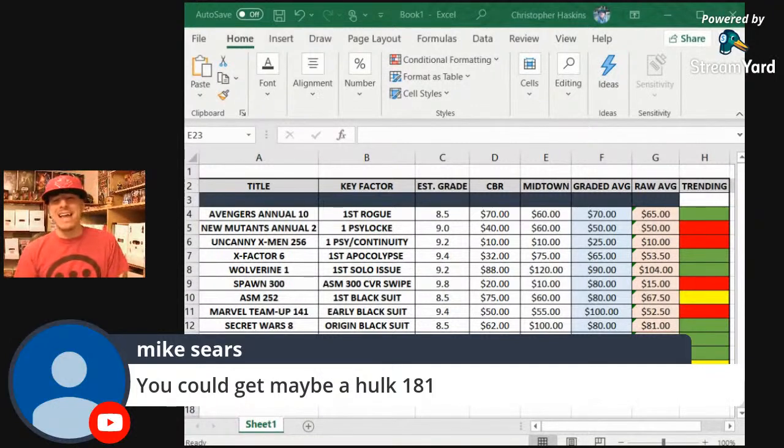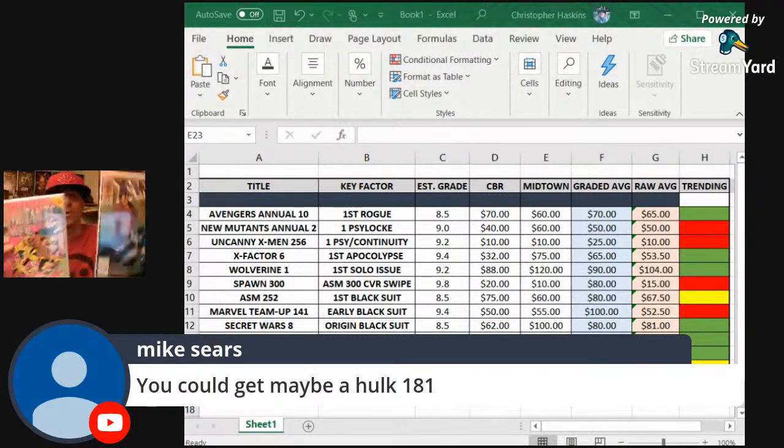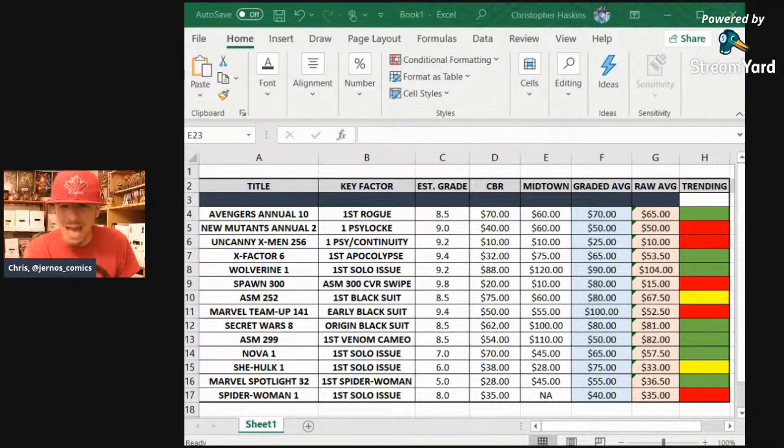Hulk 181, man, that thing is, I have a Hulk 180. But yeah, get my hands on a 181. I don't know. But again, I wouldn't trade as much as Hulk 1. I would not trade any of my books really for Hulk 181 unless it was ridiculous. Unless somebody said, give me those 2 books for a Hulk 181. Oh, okay. But other than that, when it's a fair market or a fair trade, I wouldn't do it. Simon, what's going on?